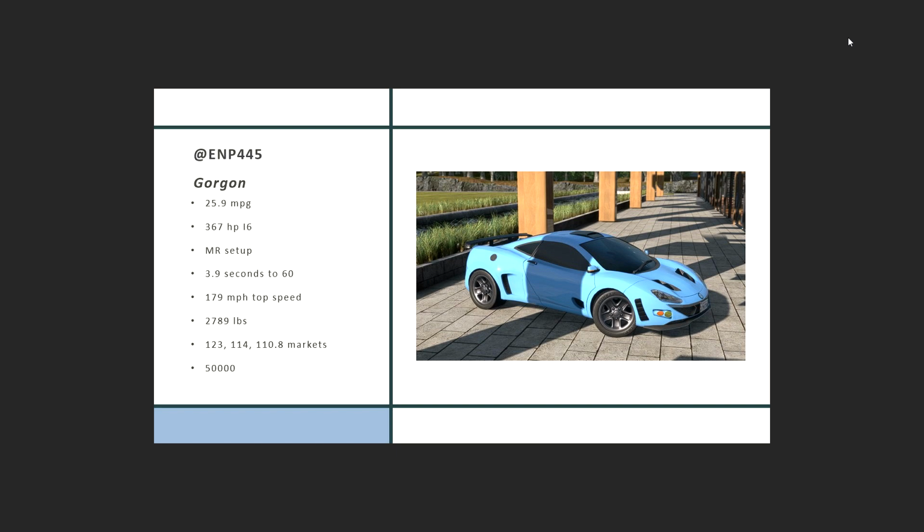All right, we got the Gorgon. I'm getting Small Soldiers with that name. 25.9 with the MPG, 367 horsepower, inline six, mid rear. 3.96 to 60, 179 for our top speed. 2789 as far as our weight goes, 123, 114, and 110.8 for our markets, and 50,000 even is what's going to cost us.